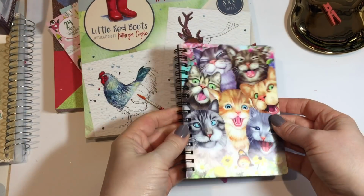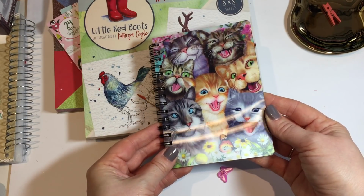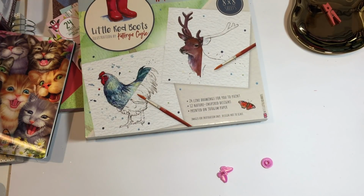One of my friends gave me a cute little cat notebook with some cats that look a little bit scary, but now I see them moving. Didn't see them moving before. Yep, so that's cute.